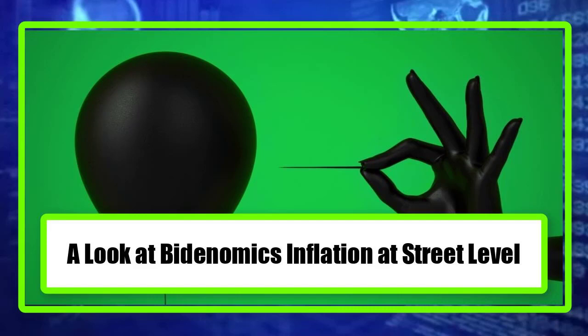Take our online poll: how accurate are these government inflation statistics anyway? Are they being manipulated too much, or is it just about being able to understand how to read them? In any case, we have to watch this inflation as it starts to kick up a little bit here.